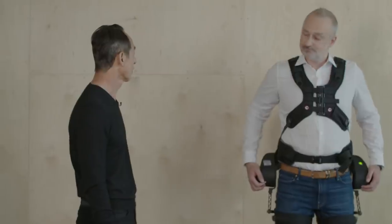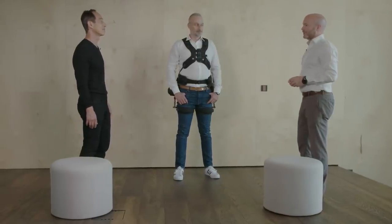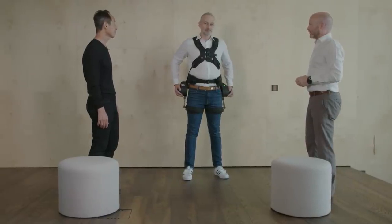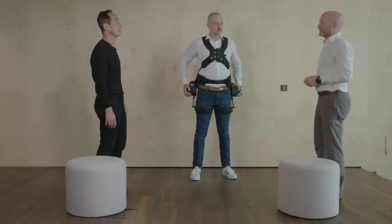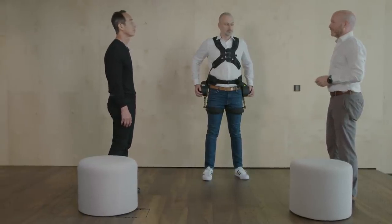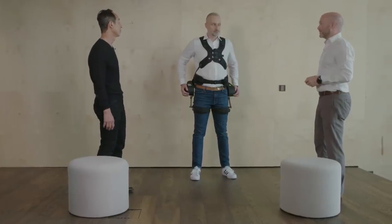Someday I think I may need one when I'm kitesurfing or something like that, which puts a lot of stress on your back. Right now the device is mostly for the industrial use case, but looking ahead in two to three years, there will definitely be different verticals we will support, like sports, elderly care, etc. So this is just the start of helping humans to be more healthy and more efficient in the long run.